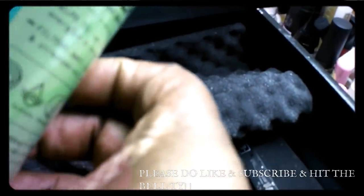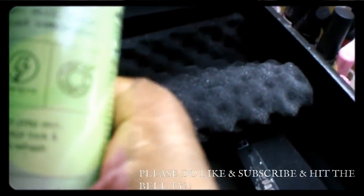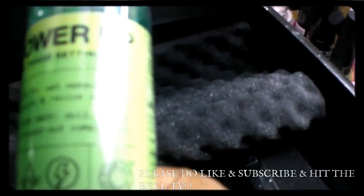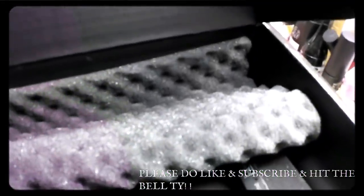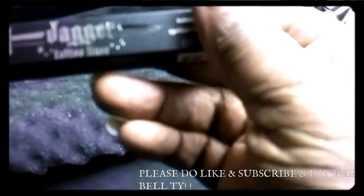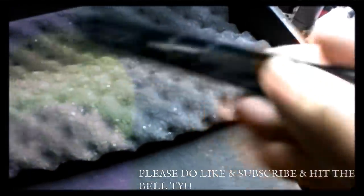Alright, so we have the Winky Lux Power Up Face Setting Mist. And this here goes for $32. Let's see. This is the Kat Von D Tattoo Liner. Alright, we got a second row here.